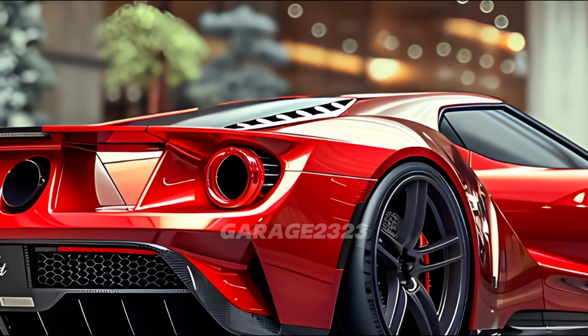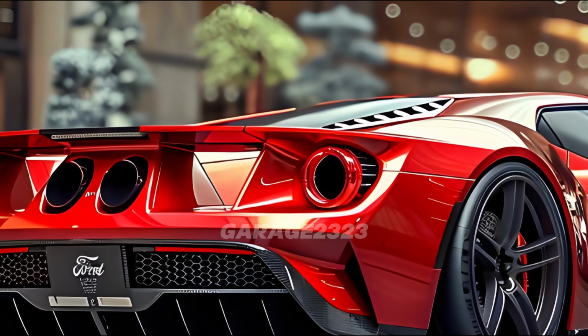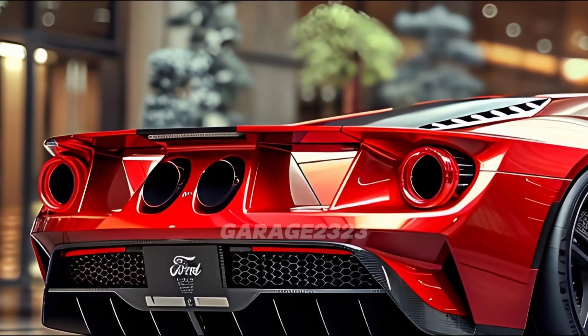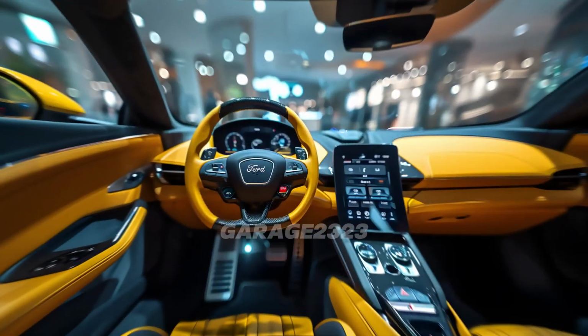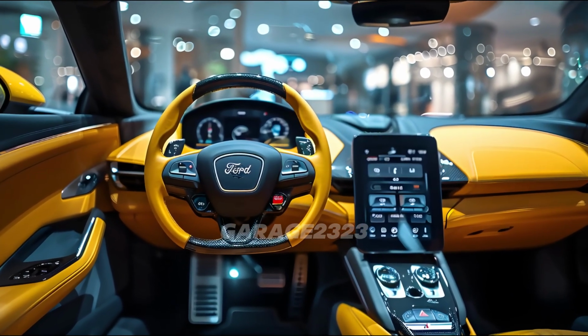The cockpit's design is wholly centered on performance. The minimalist dashboard is equipped with state-of-the-art technology such as a completely digital instrument cluster that delivers real-time performance data. The Formula One-inspired steering wheel boasts incorporated controls and paddle shifters, providing a driver-centric experience.